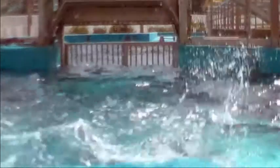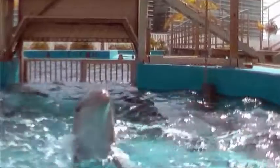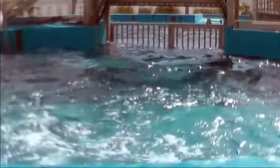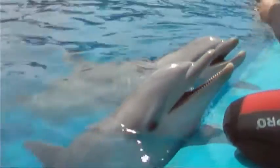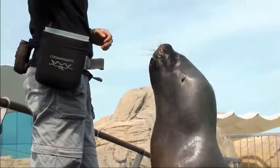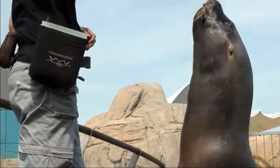Of course, once you've meandered through the vast underwater displays, you could just sit back and watch the dolphin shows. Or you could get a little closer. This is Animal Passport. For an extra €19, you can meet the lovable dolphins and sea lions firsthand, which is a real experience.